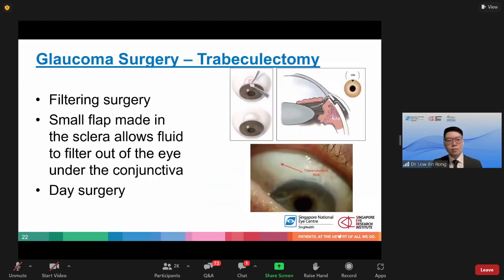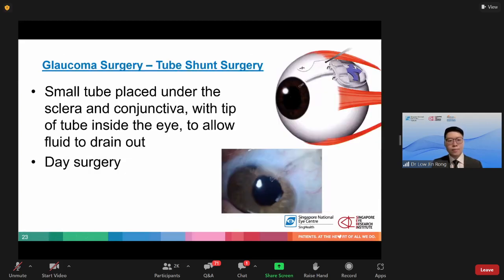For trabeculectomy, it is basically a filtering surgery in which a small flap is made in the white part of the eye at the top to allow eye fluid to flow out in a controlled manner under the lining of the eye. You can see after surgery, there's a small bubble or bleb at the top part that's been covered by the upper eyelid. It is usually done as a day surgery.